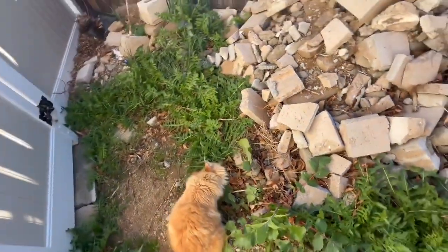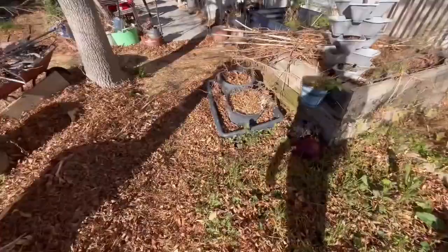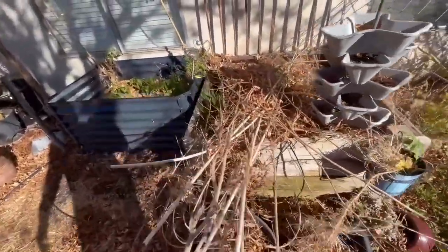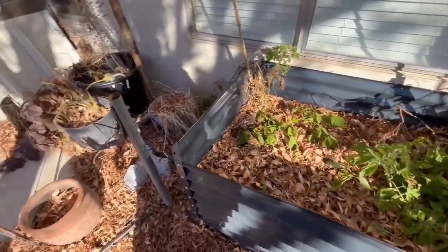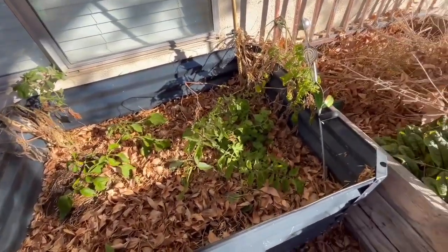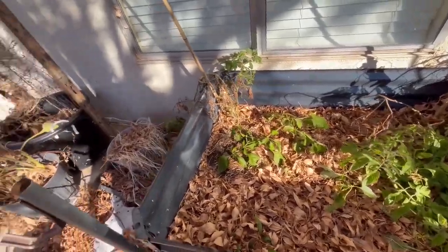Huh. Interesting that that's where it decided to volunteer. I'm gonna rake up these leaves. There's nothing really special to talk about right now except for that I still have those tomatoes and that they're still green and growing even though it's cold.